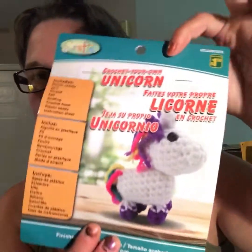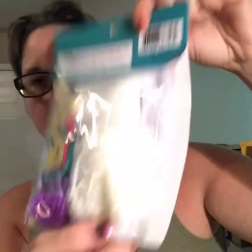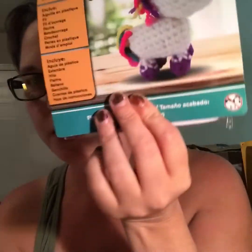Next we have little amigurumis, little unicorns. These were $1.50. Okay, and in here you have everything you need. So it includes a needle, yarn, thread, felt, stuffing, crochet hook, plastic beads, and instructions. So everything you need to make this little dude. So there's a unicorn, and I got a dinosaur. These are just some of the things available. And a little owl. There are so many of them available. And another unicorn. But these are the ones that my kids picked out.